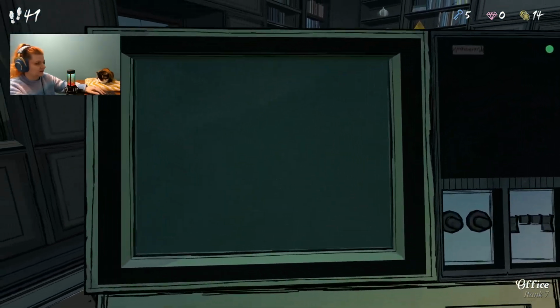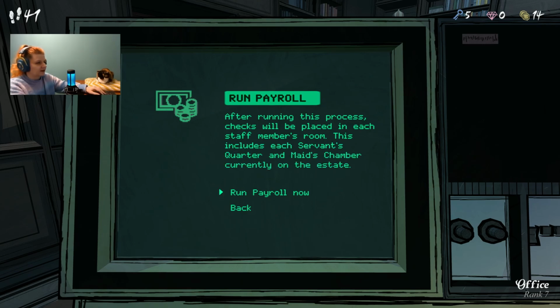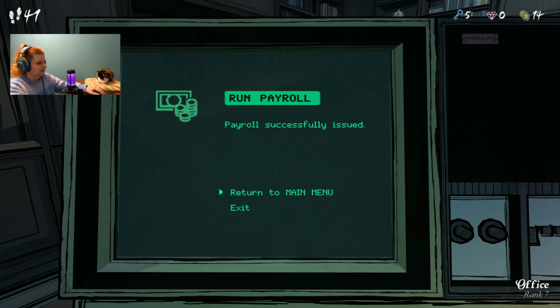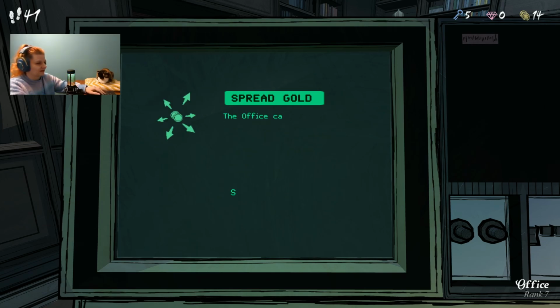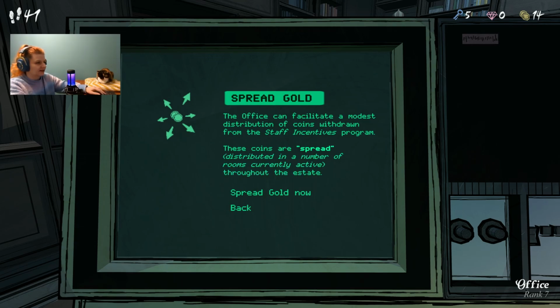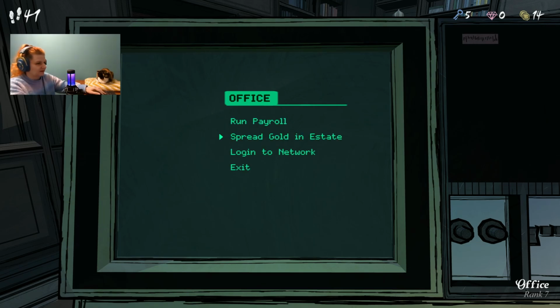Okay, let's see what's on this computer. After running this process, checks will be placed in each staff member's room, includes each servant's quarter and maid's chamber currently on the estate. Yeah, don't have any of those rooms right now, so we'll see if that applies if we pull one. Spread gold. The office can facilitate a modest distribution of coins withdrawn from the staff incentives program. These coins are spread, distributed in a number of rooms currently active throughout the estate. Spread them now. Now, yeah, if we had the conference room, they would all go to the conference room. But we can just see if we can find them.